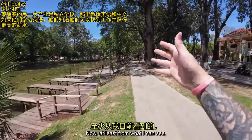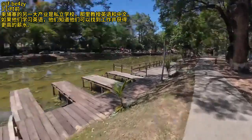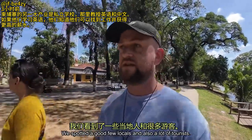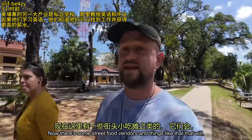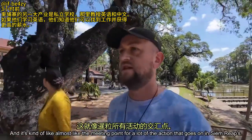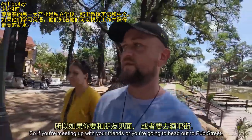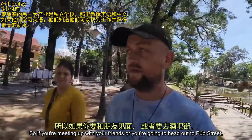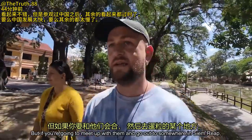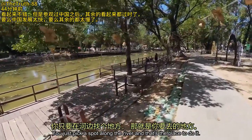Now, at least from what I can see, a lot of the locals, you'll see them hanging out along the river. When we arrived here, quite literally a day or two ago, we spotted a good few locals and also a lot of tourists. Now there are some street food vendors and things like that that will, especially during the night time, set up along this river too. It's almost like the meeting point for a lot of the action that goes on in Siem Reap. So if you're meeting up with your friends or you're going to head out to Pub Street, I don't know why you would, but if you're going to meet up with them and go out somewhere in Siem Reap, this is the area where you're going to do it. You just pick a spot along the river, and that's the place to do it.